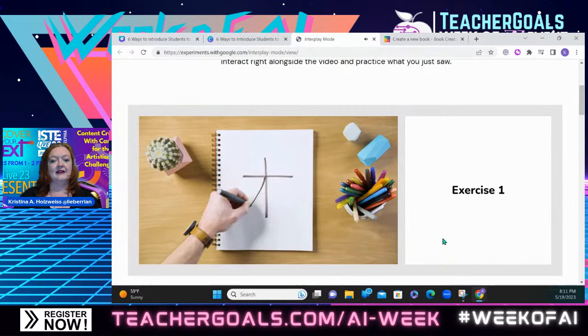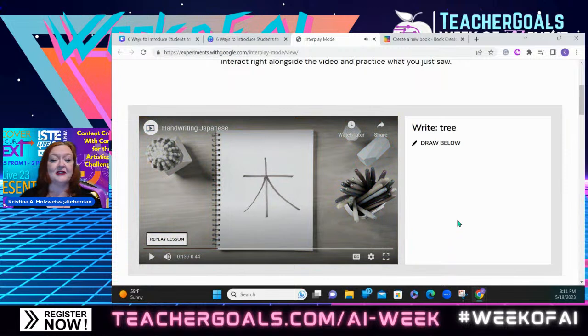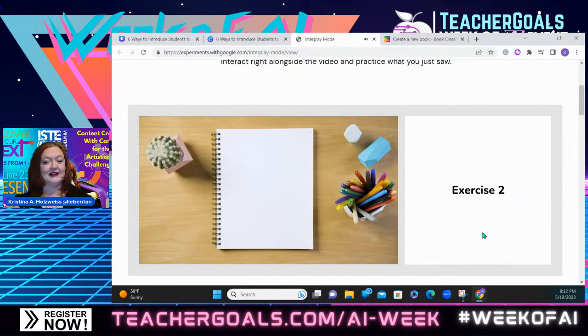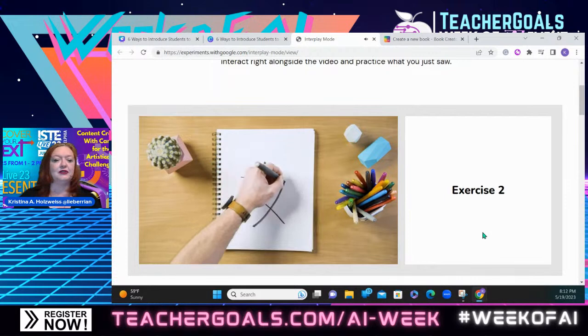All right, it's very clear. Now it's going to be my turn. So I'm going to write tree in Japanese. I'm going to go like this. Go like this. I'm using my mouse. If you have a touch screen, you could probably use your finger. Go like this. Press submit. And I got it correct. I was pretty close. Again, a really good way of how to write in another language.